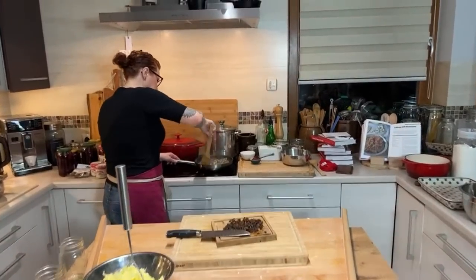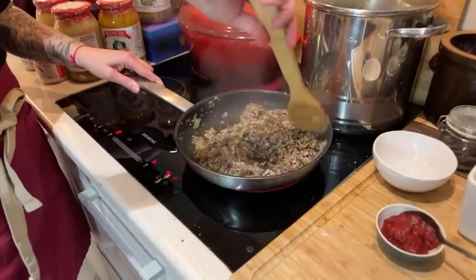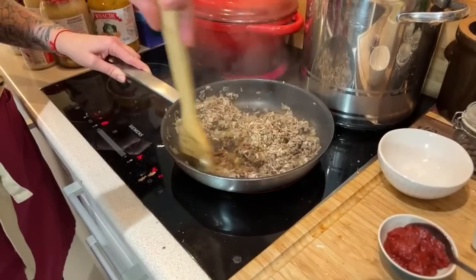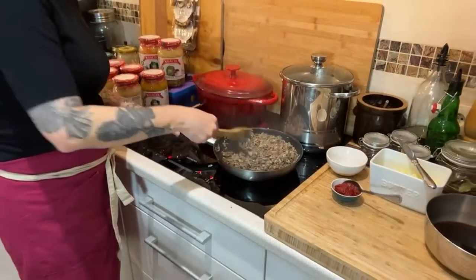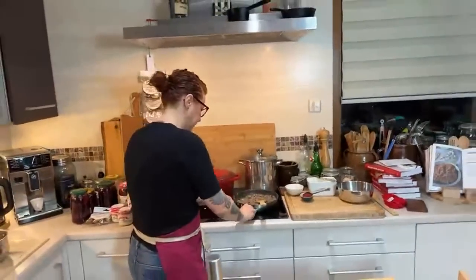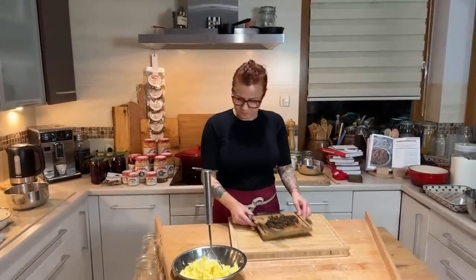So these are cooking a little bit. We want to get a little bit of color on these. First they're going to sweat some of the moisture out, and then they're going to start. Where the mushrooms are kept are secrets to those people who think they're secrets. But they're not secrets. They're in all the forests.